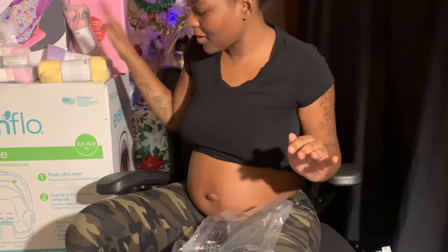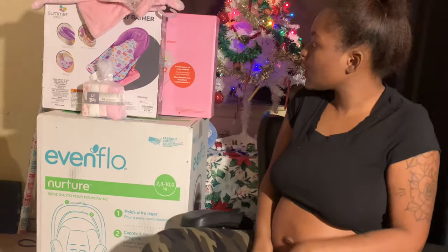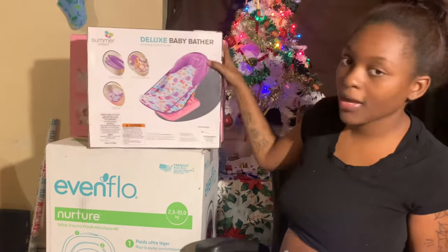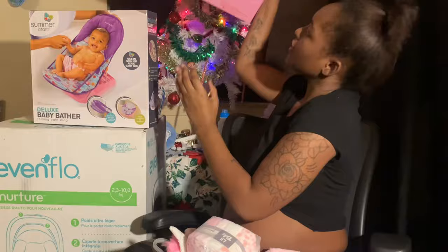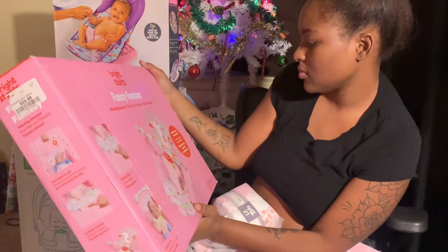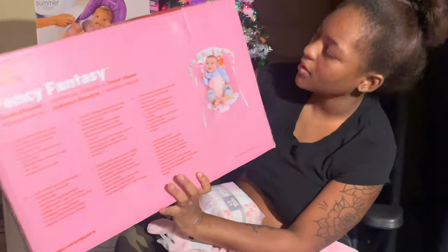Well, before I cover all this stuff up, we got her Even Flo car seat. What else we got? This is a baby thing to put her in the tub. We either put her in the tub or the sink with this. And this is just a normal size bouncer. Yeah, it's a vibrating bouncer. It has a lot of different features on there. You got toys and all of it.